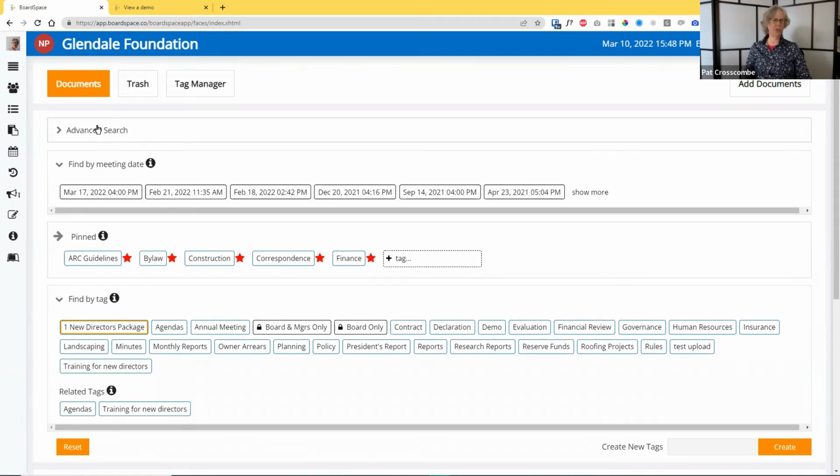There's an advanced search, being able to search by a document name and so on and so forth. We also have e-signatures. Very easy to get those signatures from folks who aren't in the same room at the same time. We make it easy to find everything within your board space, either a motion, an action, a document, and so on and so forth.